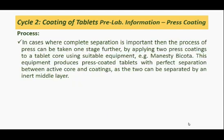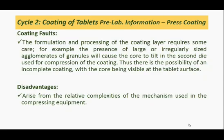However, if there is still an interference of contact left between the two layers, and this is expected, in such cases where even this is important, then the process of press coating can be taken one stage further. How? It is possible to apply two press coating layers to a tablet core using suitable equipment like the Drycota. This equipment produces press-coated tablets with perfect separation between active core and coatings, as the two can be separated by an inert middle layer. The formulation and the processing of the coating layer requires some care.